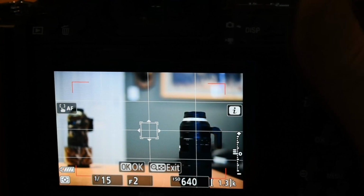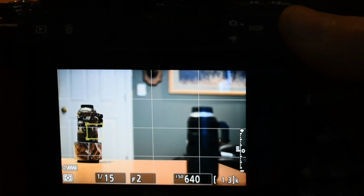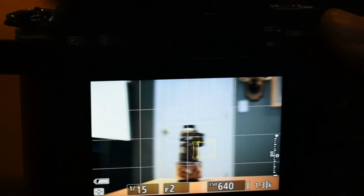What they've done is set it up so you can assign a function button on the front of the camera to turn on subject tracking. A short press on the function button while in AF full mode pops the tracking box up in the middle of your viewfinder. Simply place the box over your subject and half press the shutter button or use your back button focus, and it automatically starts tracking that subject.